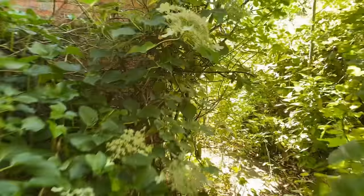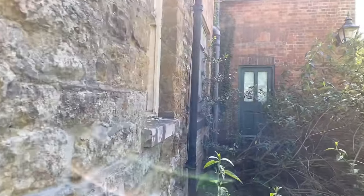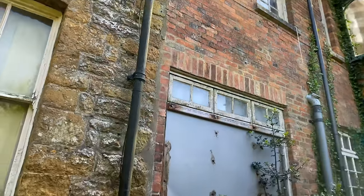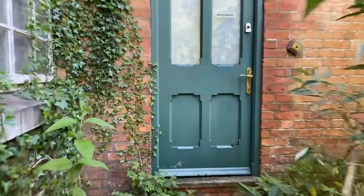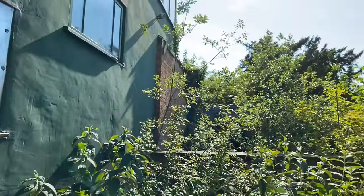So Taser is currently flying the drone over at the moment, and I've just come in to have a look and see if we can find a way in. Wow, this is amazing. It looks pretty well sealed up there. I cannot believe how overgrown it is.